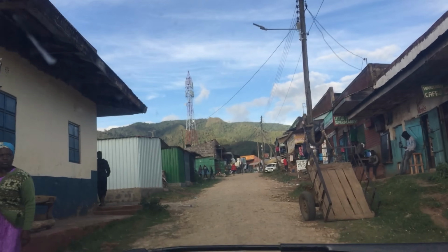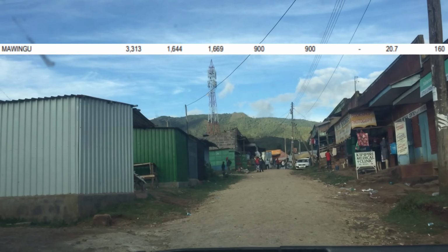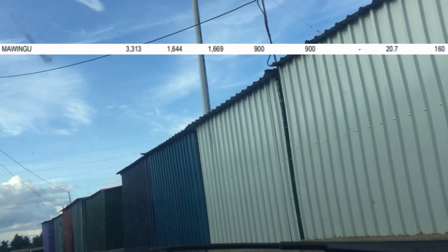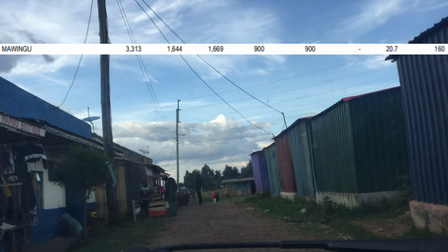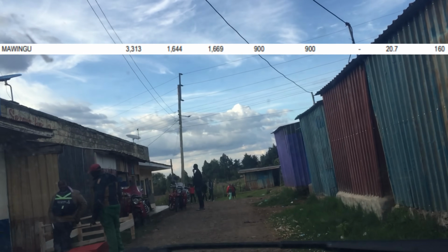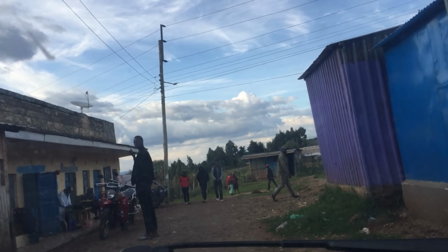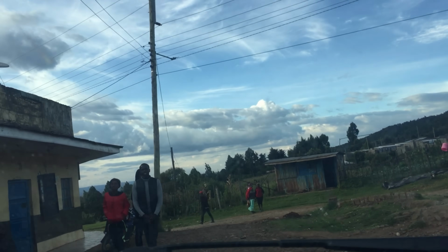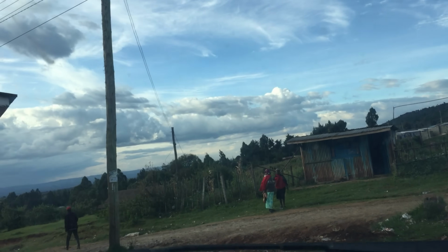Mawingu has a total population of 3,313. You can see that it's just a small town. 1,644 are men, while 1,669 are women. You can see the number of women in the town is slightly higher, by about 25 people. That's a well-balanced equation as far as gender distribution is concerned.